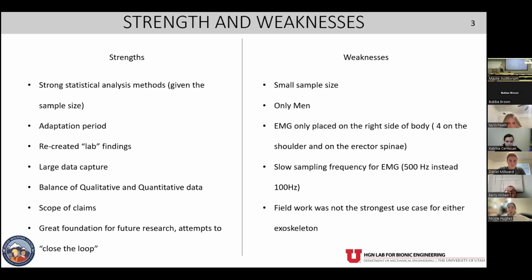The EMGs were only placed on the right side of the body, which I would have liked to see on both sides of the body, but again, a lot of data was processed there. And again, you had 4 EMGs on the shoulder and 1 on the erector spinae, so I guess 1 was kind of at the midline. They also sampled their EMG pretty slow, at 500 hertz. Typically it's sampled at about 1000 hertz, but I do think that the frequency they chose for their bandwidth filters was actually really appropriate for the sampling frequency. So not great, but okay.